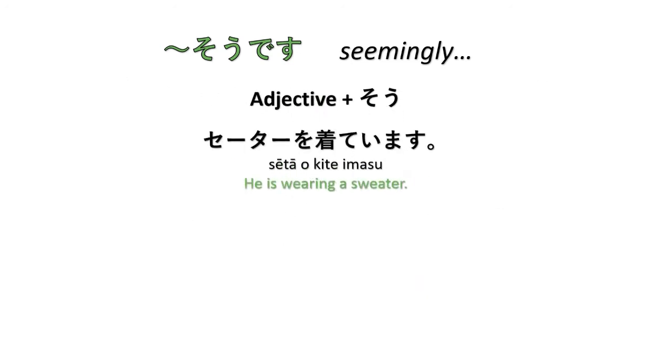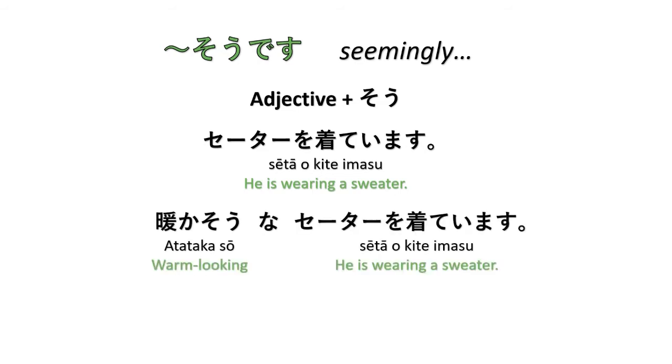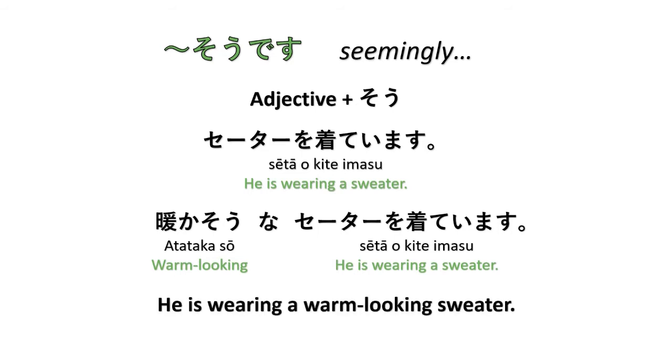As you can notice, そう is a na-adjective. A na-adjective, and we can add an adjective before it in order to modify a noun. We have セーターを着ています. 暖かそう. 暖か comes from 暖かい with hiragana い. And then we just drop the hiragana い and add そう. 暖かそう. And since そう is a na-adjective, we add な. And we add セーター. So it becomes warm-looking sweater. 暖かそうなセーターを着ています. He is wearing a warm-looking sweater. So that is the phrase. That's how it is translated in English. Warm-looking, fun-looking, interesting-looking, etc. 暖かそうなセーターを着ています.